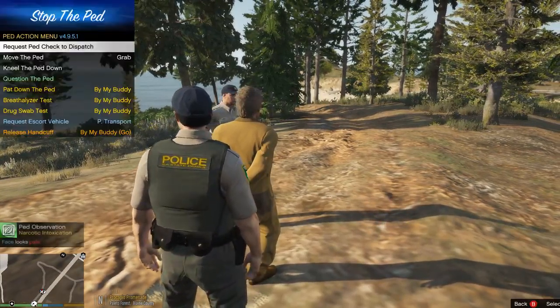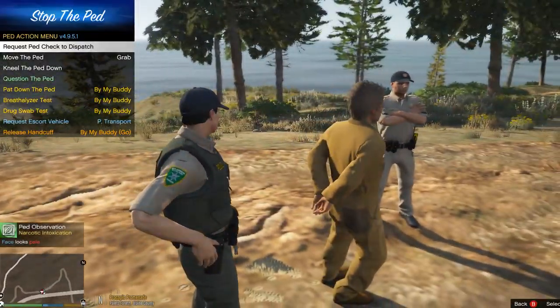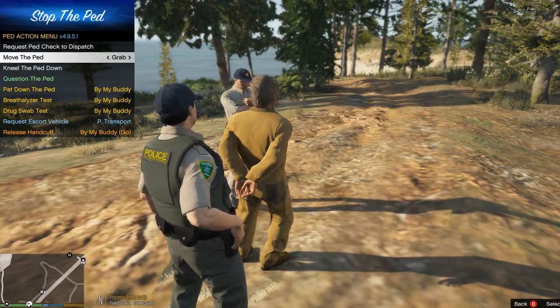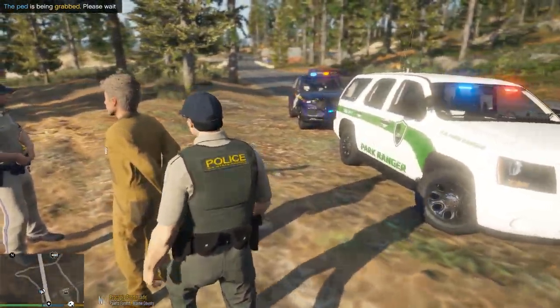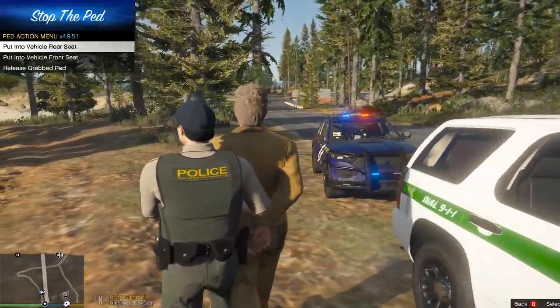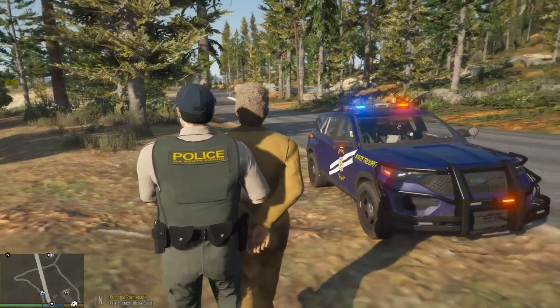Alright, sir. So you're under arrest today. You also had a fake badge in the vehicle, so you'll be placed under arrest for that, but you definitely will be placed under arrest for the drugs. We're gonna overlook the citations today.